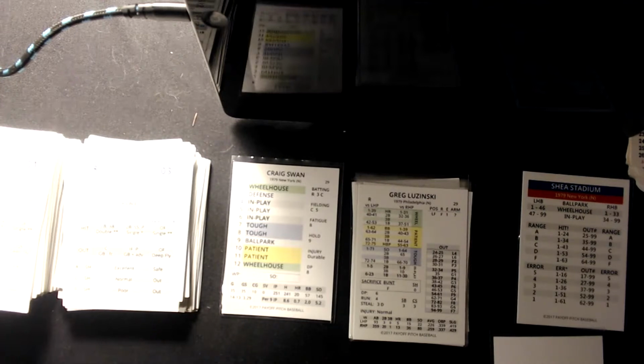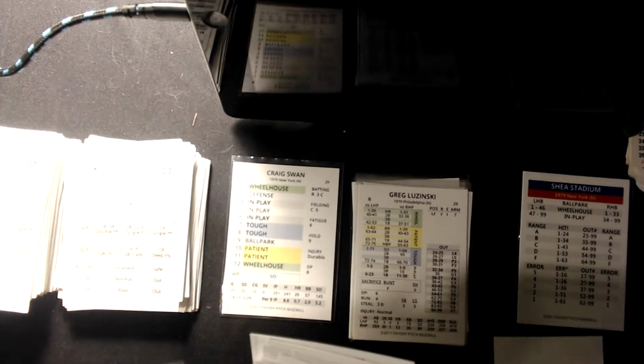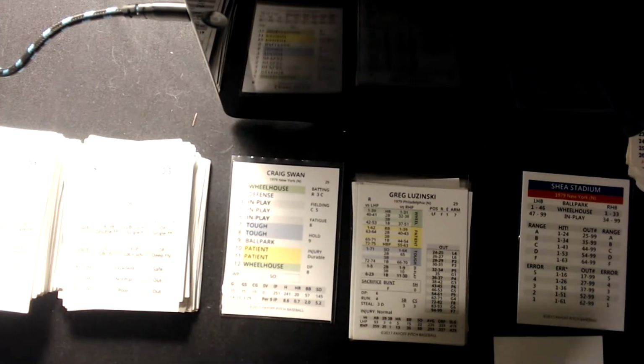Previous game again. Keith Moreland, a catcher. Oh, Bud Harrelson's there. All right, so we're going to bring in Bud Harrelson to run. He's got to be better than any of these other guys. Let's see what they put him down as in this game, what they qualified him as. Bud Harrelson, oh, he's a 4. You know what? I'm just going to use the guy that they used in reality, since Greg Luzinski's a 4 as well.